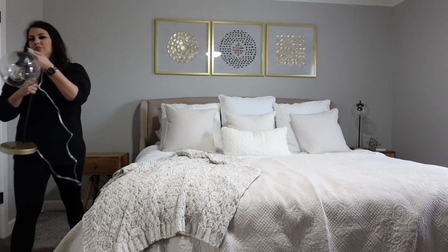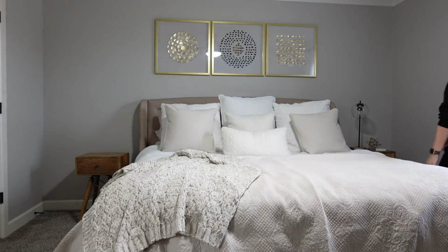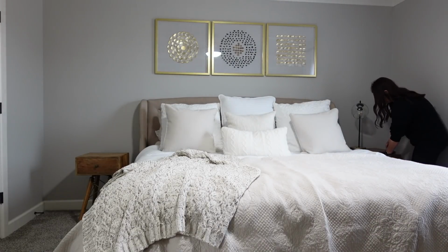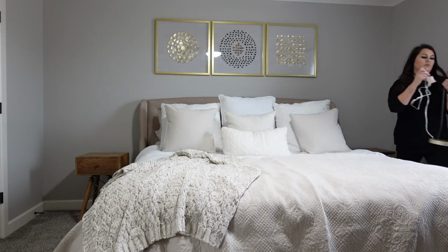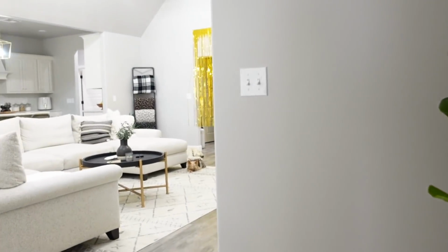Now we're moving on to the guest bedroom. This was the hardest room to take apart, because you guys all know I just posted a guest bedroom makeover video. I finally got this room exactly the way I wanted it, but I felt like this was going to be the best room for my office because it's off to the side.